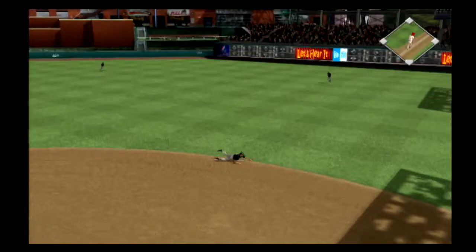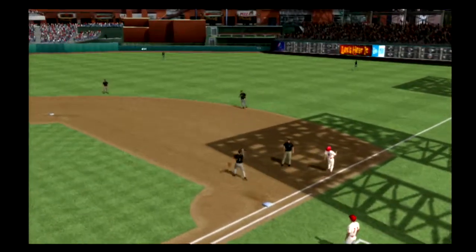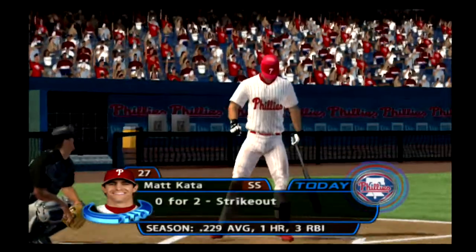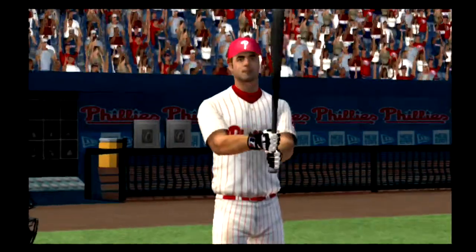Swing and a hard hit ball towards the hole. Oh, a tough play. Throw, got him. And I'm going to tell you, that is an incredible play. Matt Cada will stand in, 0 for 2 thus far.